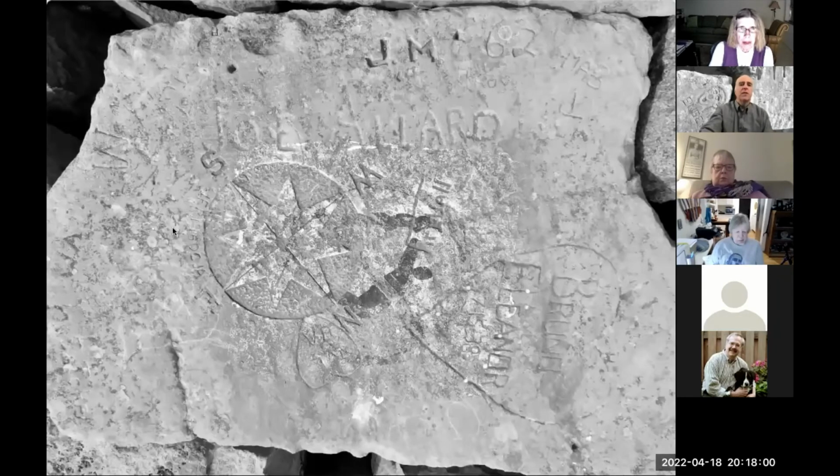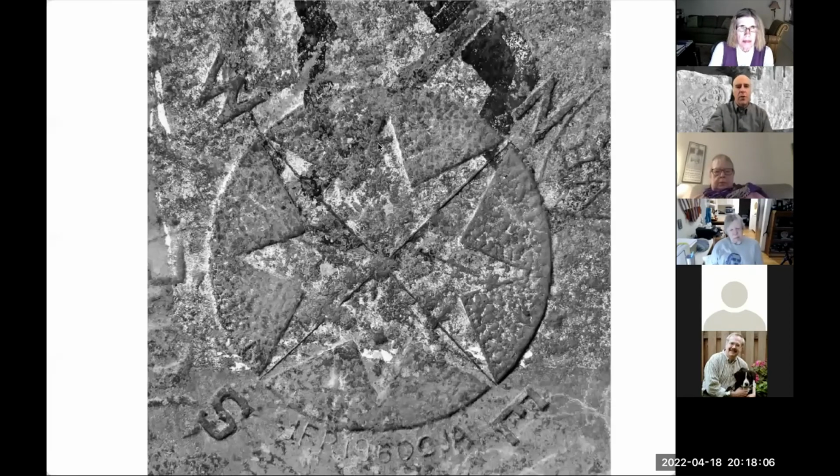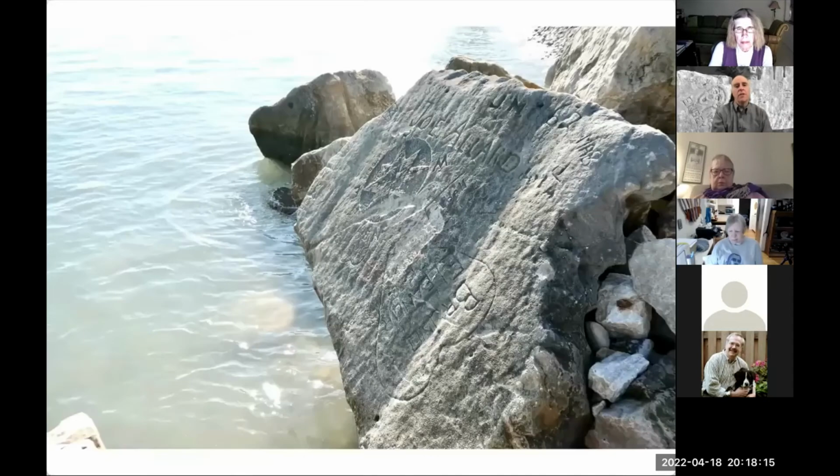This rock has an actual compass carved into it, along with the hearts and the names. There's the compass. You can see north, south, east, west, probably carved in 1960, it says underneath. And, unfortunately, like many of these other sites, the compass is now falling into the water because the lake just pounds these rocks, and no one maintains them.